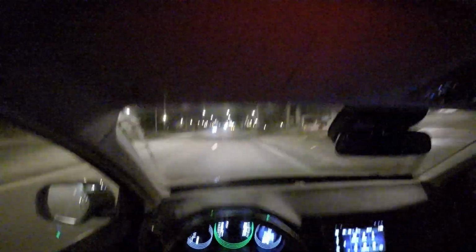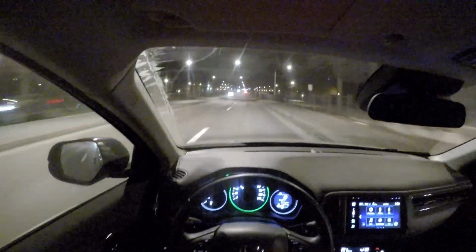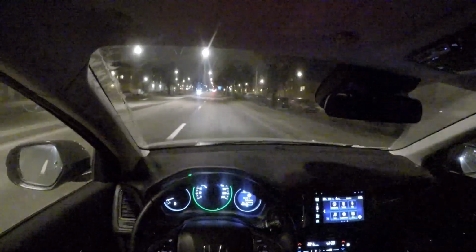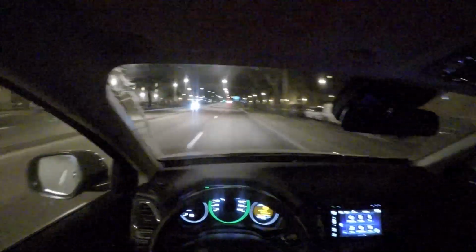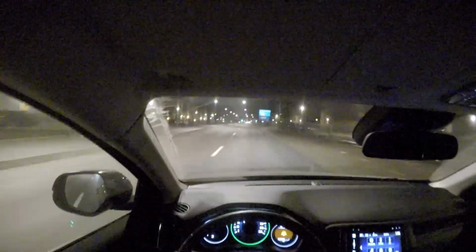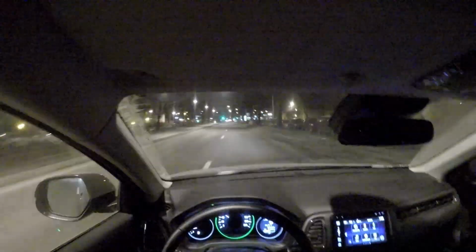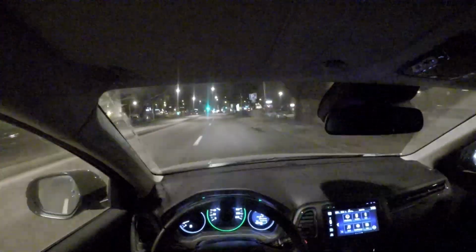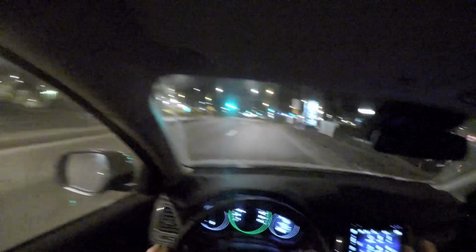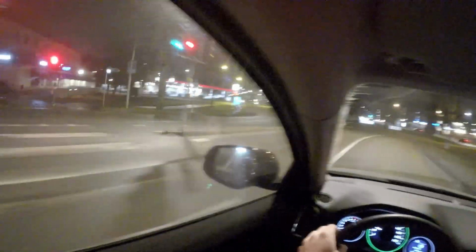The HR-V, it's a new 2019 model, and it has a 1.5 petrol engine and CVT gearbox. And you see, warning, it's starting to get cold on the road. Why don't we start with the safety systems? This is one of them, which is pretty standard. Almost every car I've driven has had it.